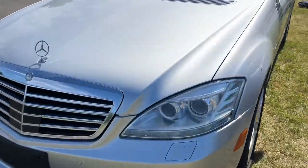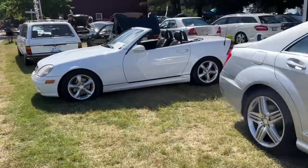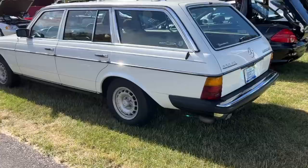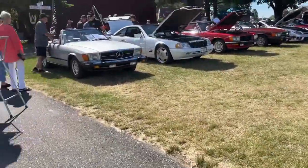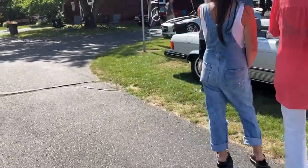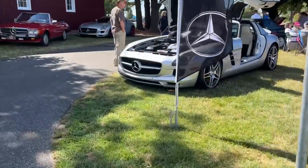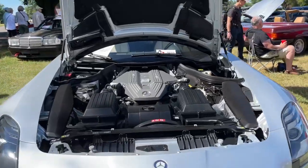Man. Lot of cars, guys. I'm going to show you the other gold wing. It's one over there. I'm going to walk now. They're taking pictures, and there's that wagon again. That's nice. Here's the second one, and there's one over there too. Here's the second one right here. Look at this. Silver. This is nice too.